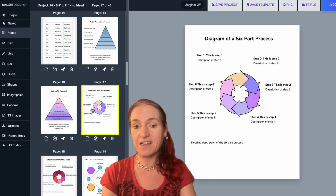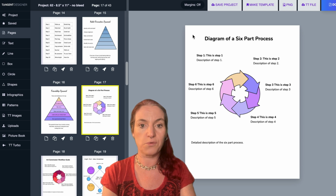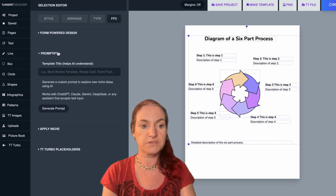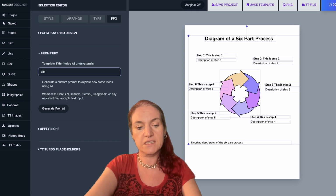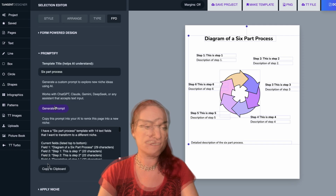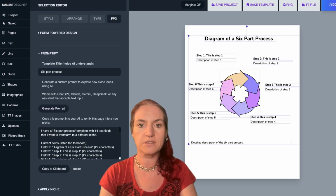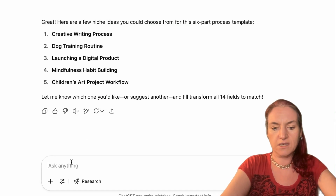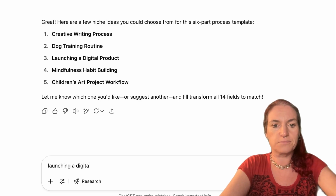Amazing. This is another infographic that I made, and again, this is super generic. So I just said diagram of a 6-part process, step 1, 2, 3, and so on. And what we can do, if we select that, Promptify, 6-part process, generate prompt. So let's copy that to the clipboard, paste that in, and I'm going to choose launching a digital product.